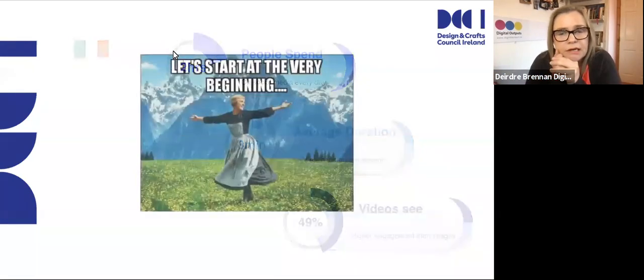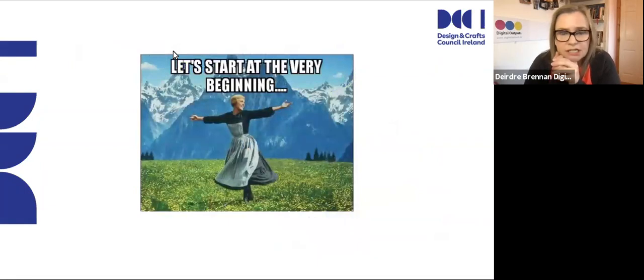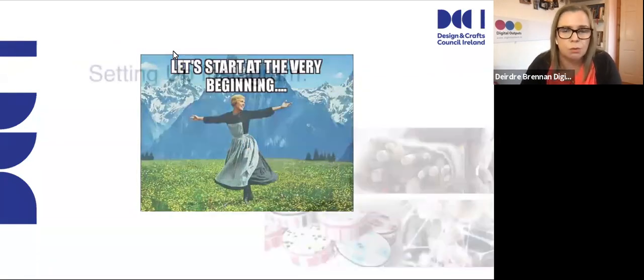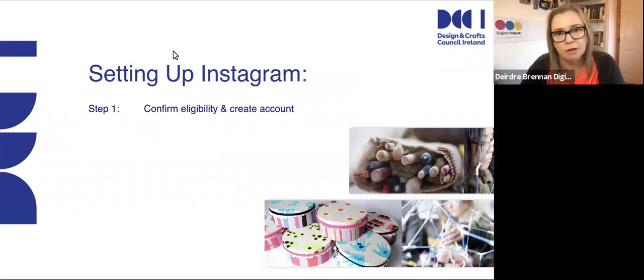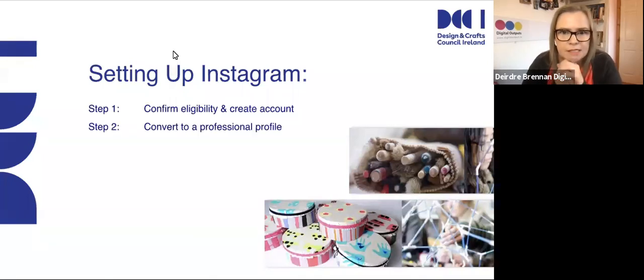So in a hat tip to Julie Andrews, we're going to start at the very beginning. When you're selling on Instagram, getting set up, you've got 6 steps that you'll need to cover. Step 1 will be to confirm your eligibility and create your account. Now, eligibility, you need to make sure that your products comply with Instagram commerce policies, etc. And you need to be in an eligible market. Now, Ireland is an eligible market, so you tick that box. You will also need to set up a business profile, and I'll detail that in one of the upcoming slides. That will be step 2.